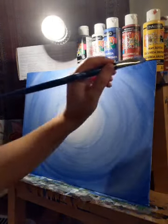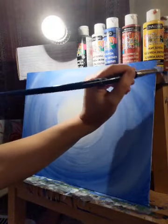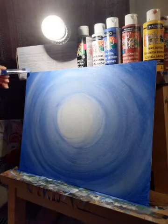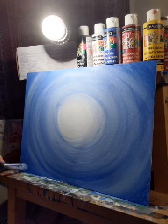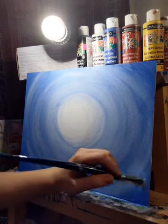I do want these corners to be darker. So see, my corners are too wet, so as I'm going over it, it's just pulling the paint off. So I'm gonna have to let it dry a little bit more before I darken them up. You guys might be finding that too. If you're going over wet paint, it's not gonna have the coverage that you want right off the bat.